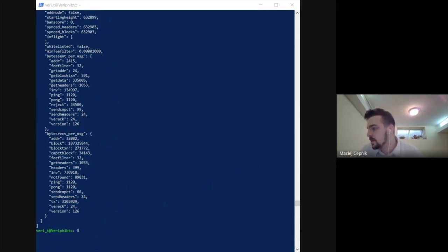Once you have that, I'm going to show you Electrum, which is one of the most known Bitcoin wallets out there, always recommended by Bitcoin OGs because of its high security standard.